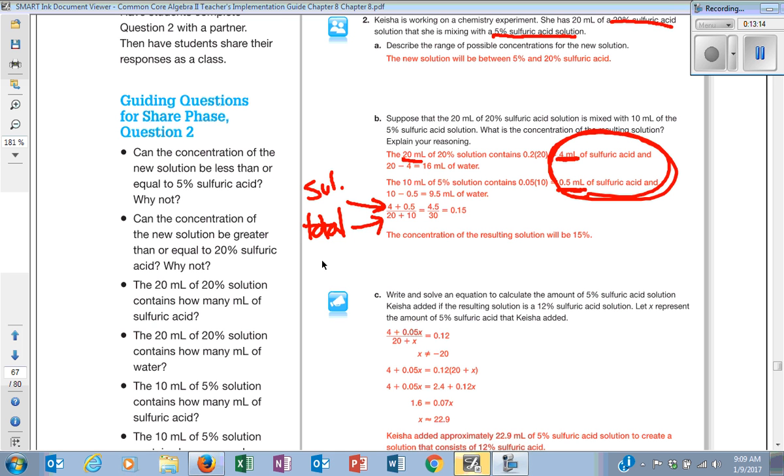So really, we don't even need to do this part right here for this problem. Maybe later on that'll have some kind of impact, but right now we don't really need that information from what I can tell. We just need the total amount, which is the 20 milliliters and the 10 milliliters, so she's going to have 30 milliliters, and of that 30 milliliters, 4.5 of it is going to be sulfuric acid, so she's going to have a 15% solution.